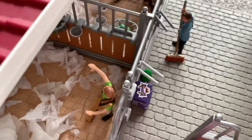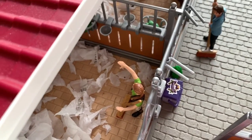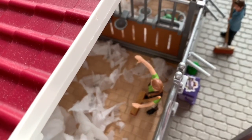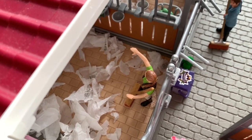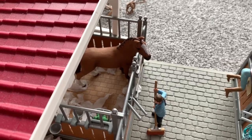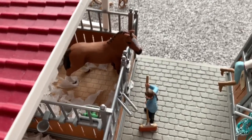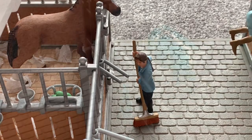Opposite Cookie's stable is a stable without a horse in, no one lives in there. But just mucking it out, well, cleaning it out, is Sarah. Next to this stable is Jumper's stable. And Jumper is a Hanoverian gelding. Sweeping out the yard is Maisie, and she's making it nice and clean for the horses.